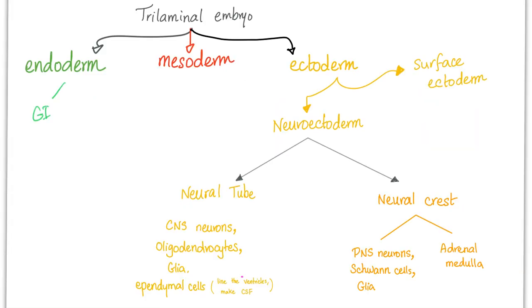Endoderm will give you the GI tract and the respiratory tract. Mesoderm will give me bone, muscles, blood, and the dermis of the skin. How about the epidermis? That will be an ectoderm.